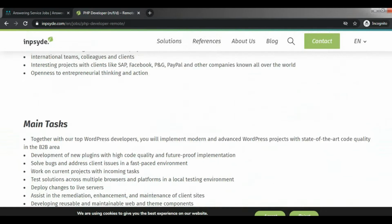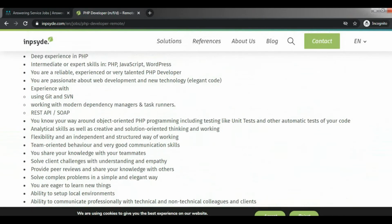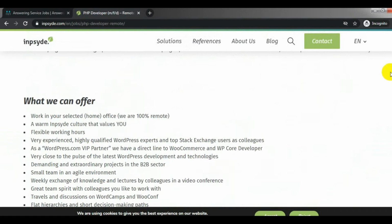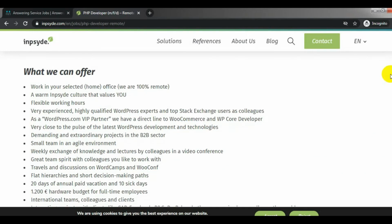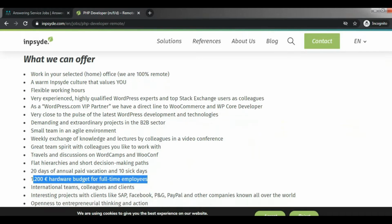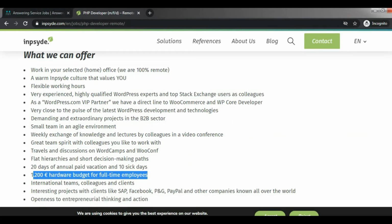They will usually have a couple work-from-home jobs related to some kind of web development, but they are a 100% remote team at this company, and they have flexible working hours, as you can see right there. So as long as you get your work done, you can work the hours that you want to work. They also give you a hardware budget for full-time employees, so you can build your home office the way you like it based on the budget they give you, plus vacation and 10 sick days.